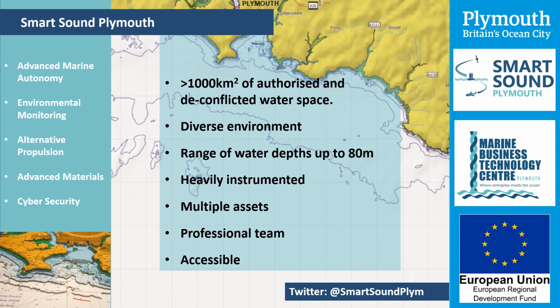And surrounding all this is a professional team. Across the collaboration of Smart Sound Plymouth, we offer a very professional team with countless years of experience in the marine industry, operating, developing and validating prototype technologies. And part of what we offer is a very responsible industry. All our missions will be conducted in accordance with the Marine Autonomous Systems Regulatory Working Group Code of Practice. All our paperwork, all our authorization processes are in alignment with that document.